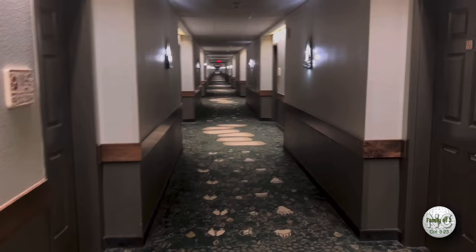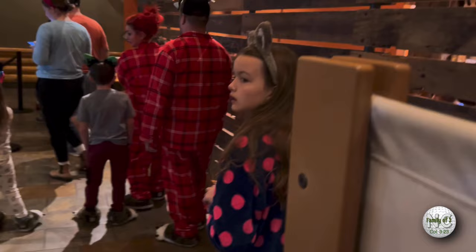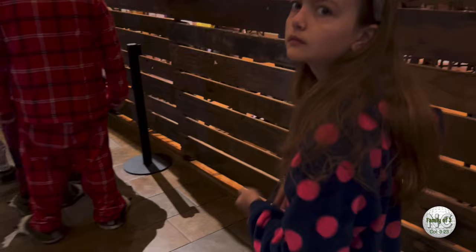Alright folks, after a long day, we're headed back to our room on the long walk. Made it to the next morning, and Hannah and I are getting ready to go eat breakfast at the breakfast buffet. Hey folks, we made it to the Moose Lodge Cafe where we're gonna get our breakfast buffet this morning. This is what it looks like in here, in a little restaurant right here on site at the Great Wolf Lodge. Hannah's ready in her onesie for some breakfast.